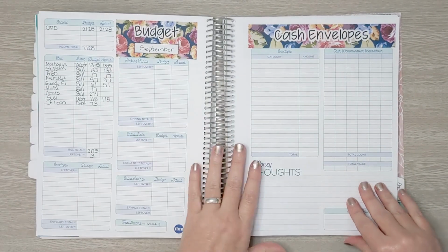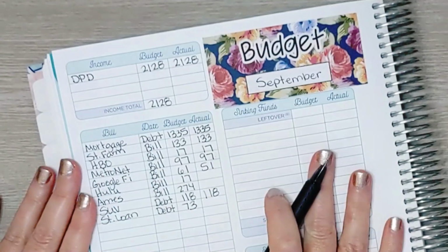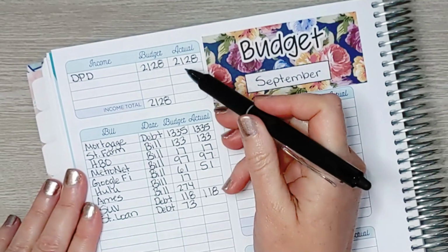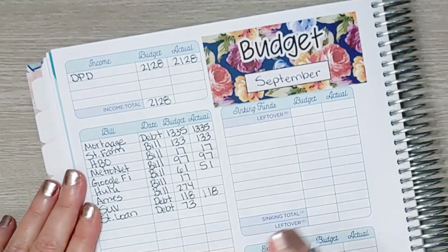Okay, so let's start with our main budget, the monthly budget. So just in case you're new, we do a monthly budget for most of our fixed expenses, which is covered by my husband's paycheck because he is paid once a month. So we immediately dedicate all of that money to which bills they're going to go to.